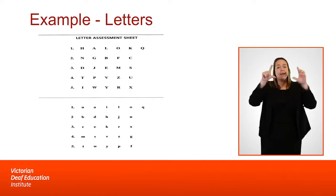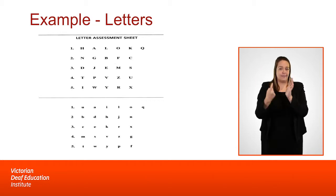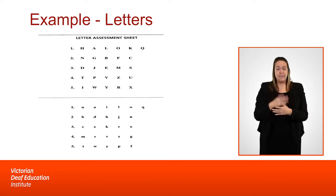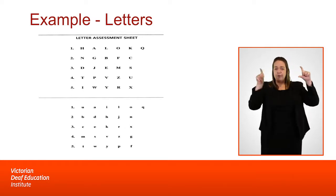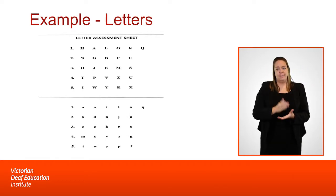So when you look at this PowerPoint, you'll see on the top what we have is capital letters, big letters. So we'll start with those. And what we want to do is take a block of time, say 30 seconds, and see how many of these capital letters students can identify accurately and with speed. So we'll go straight across and we'll count how many they do.